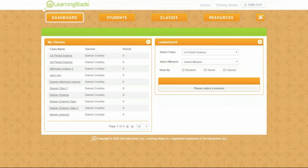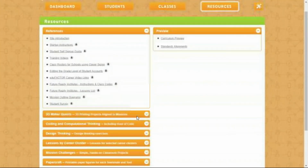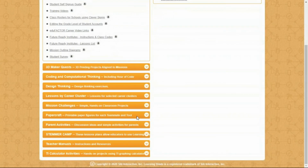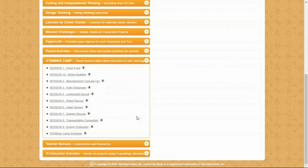So the area where you can find all of the online resources for STEMmer Camp, you can log in with your teacher account. Here I've logged in, and I'm going to go to the resources section in the main menu. So I'll click that button, and it'll take me over to the resources section. Now if I scroll down, you'll see over here, STEMmer Camp. If I click on that, it'll expand. And now you can see all of the STEMmer Camp lessons.